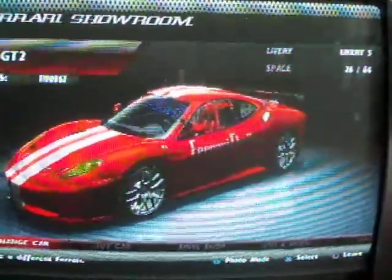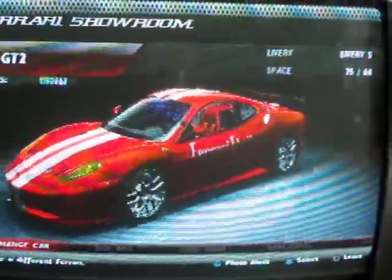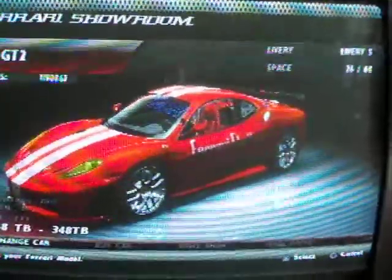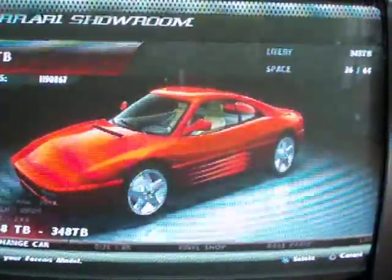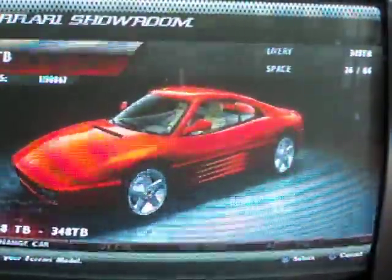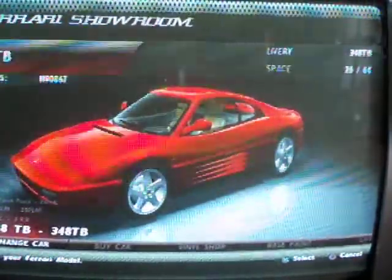So, as a Ferrari it fails to beat the 250, but on the track it doesn't. It's come a long way from this. This is its grandmother or something, a 348 Ferrari. And, well, it's not exactly ugly, is it?